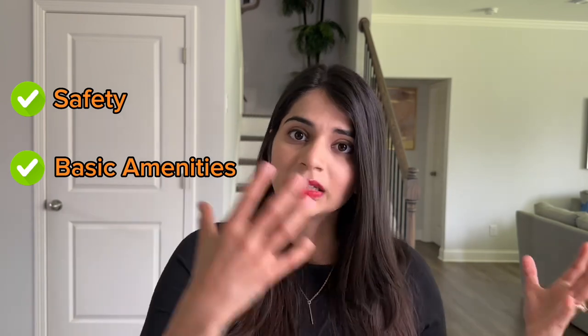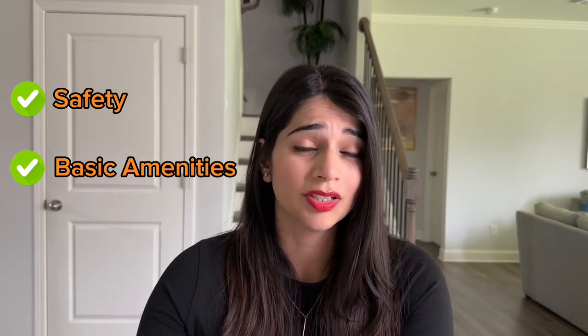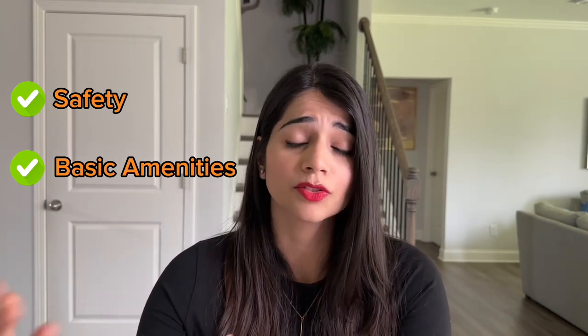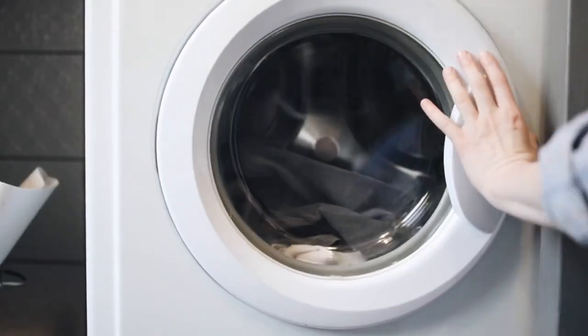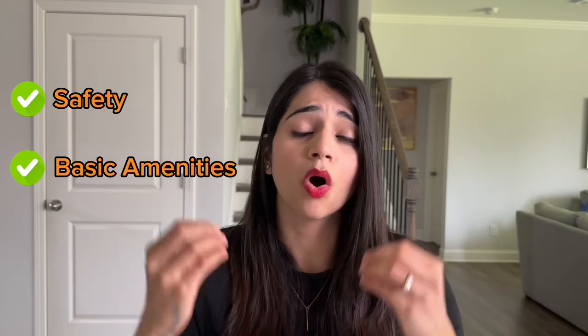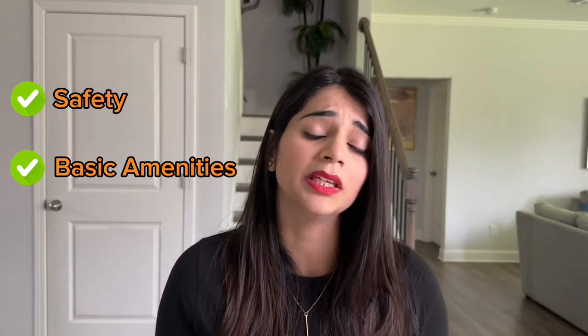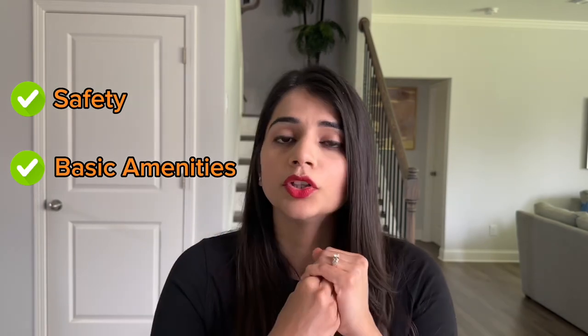You'll have to take your laundry somewhere else every week. Sometimes the machines are busy, so you may have to come back. So think about all the time that you'll be spending on your laundry. And according to me, time is the biggest asset. It is something you never get back. So always take that into consideration and be willing to pay a little extra for these basic amenities and for your own convenience.